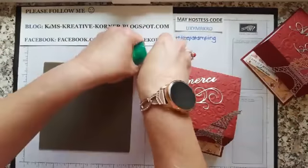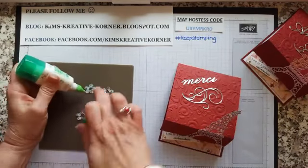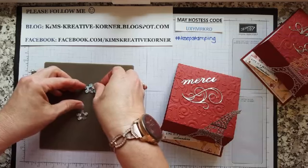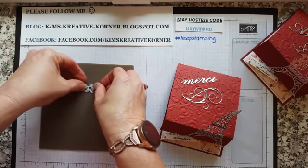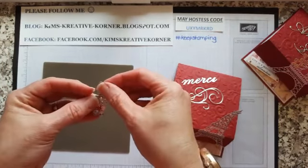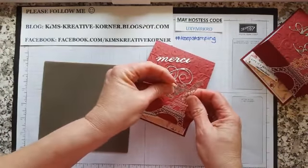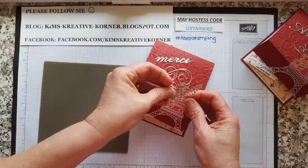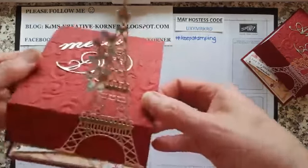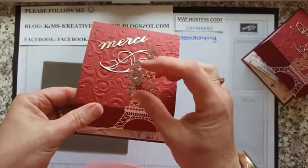And I just dabbed the little glue on. I dabbed 5 petals on the middle flower, and put the other 2 flowers over the top of that center petal. Give it a minute. And then I popped those other 2 glue dots on the back of the Eiffel Tower, kind of. So I tucked the center one back and put the 2 end ones on top, so it was kind of layered.